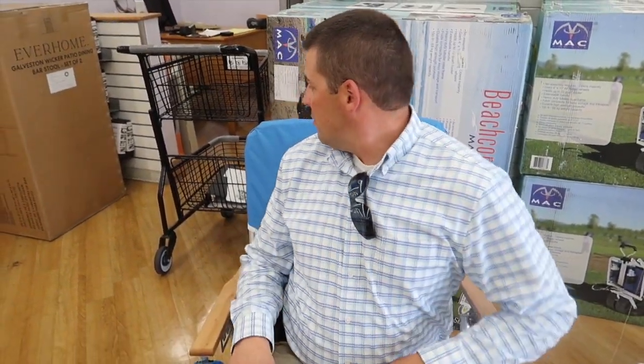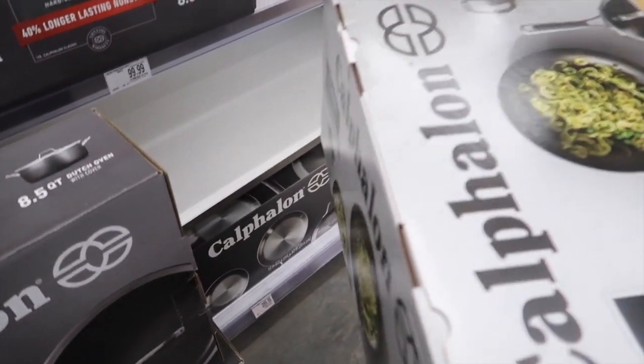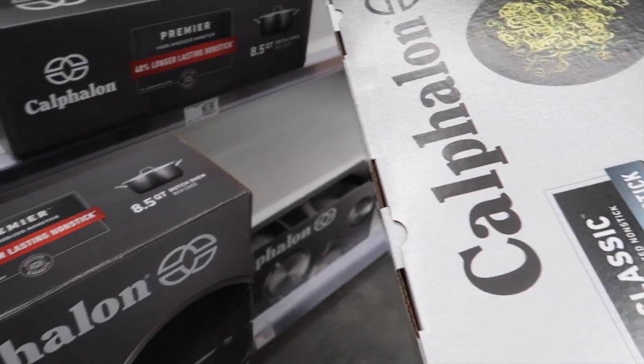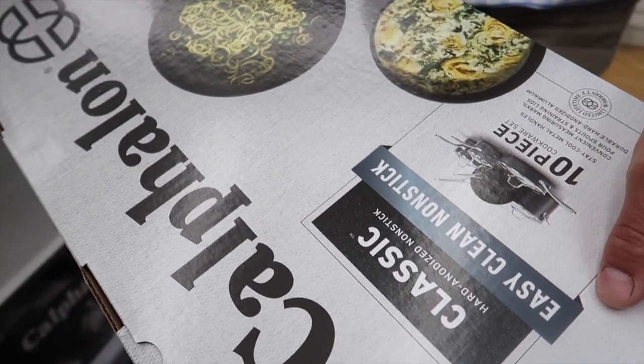Like that one. 10-piece. Right there, it's got the stock pot, the big pot, two frying pans, and two regular.